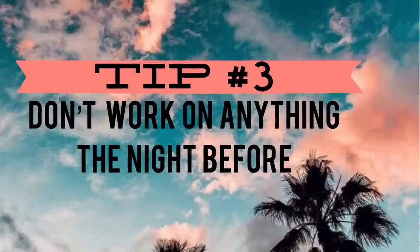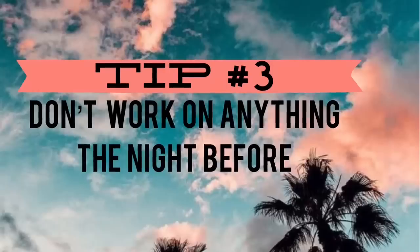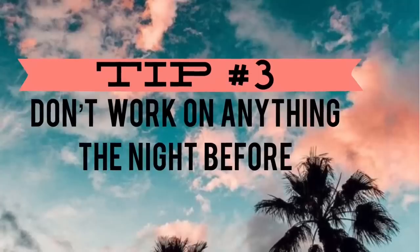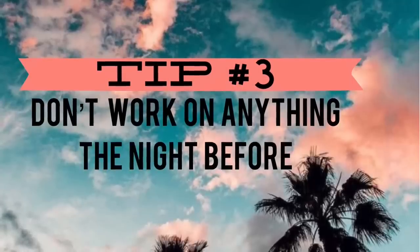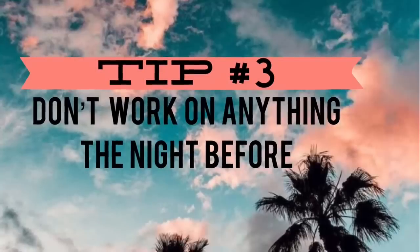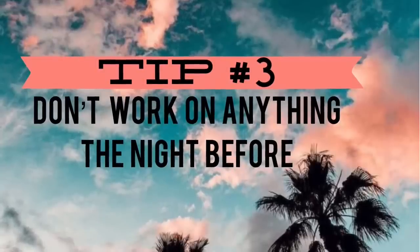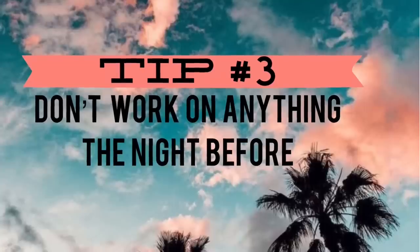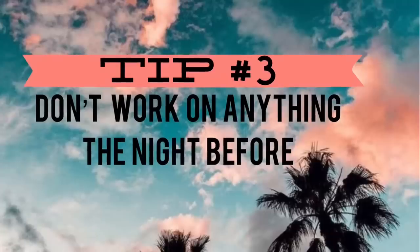Okay, so tip number 3 is probably one that you weren't expecting. And this is a tip that I have really come to learn in all the craft fairs I've been in and all of the night-before cramming that I've tried to do. It's just not a good idea. So tip number 3 is do not work on anything the night before. No craft fair prep the night before.